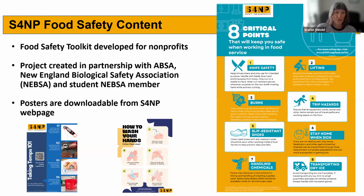So I wanted to introduce everybody to our food safety content. This was a really great partnership that we did together with ABSA, the American Biological Safety Association, and the New England Biological Safety Association, and a student NEBSA member who I think is on this call, Cynthia. Cynthia developed our food safety toolkit, which has posters that are downloadable for anybody to use, our clients, that focus on food safety.